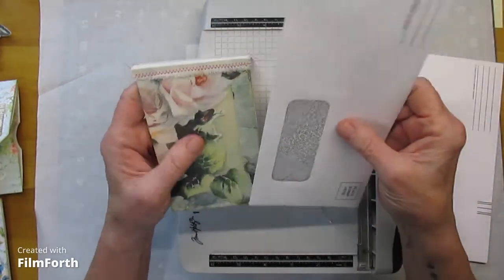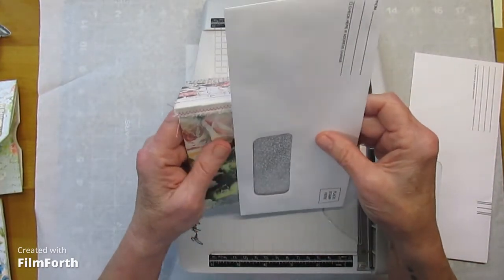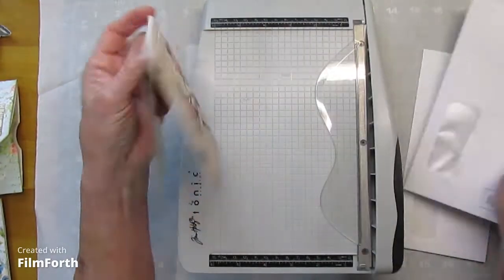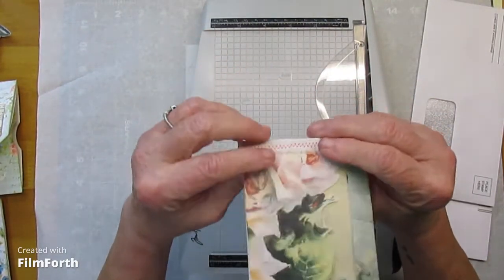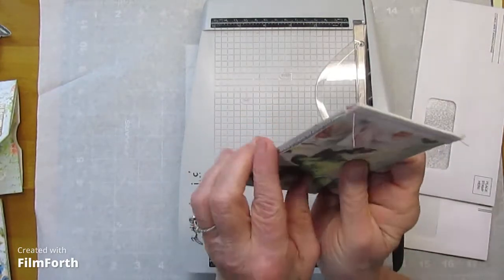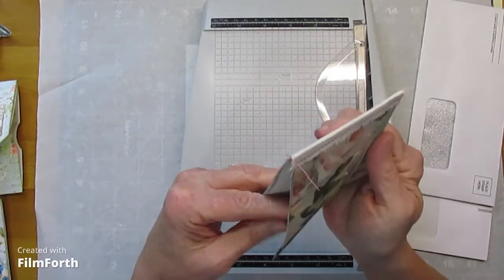She cut down the envelope, maybe not quite as much as I did, but she cut some off the end. Now, she completely covered them. She did not leave a window. I left a window here. She used washi tape at the top. I used a little piece of fabric and stitched it. And then you have it open on the sides here.